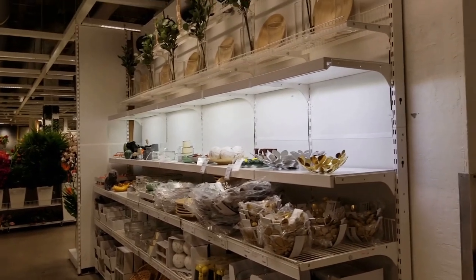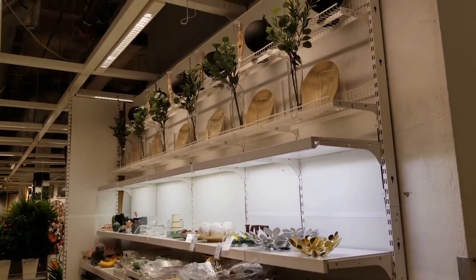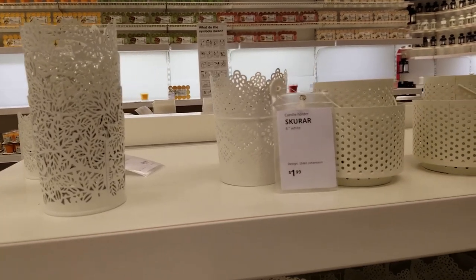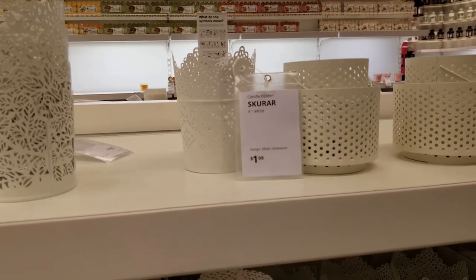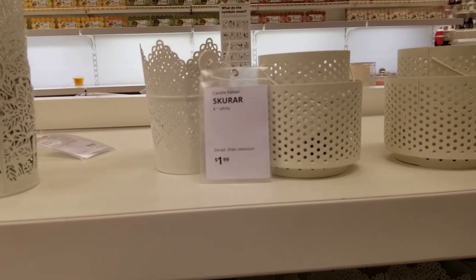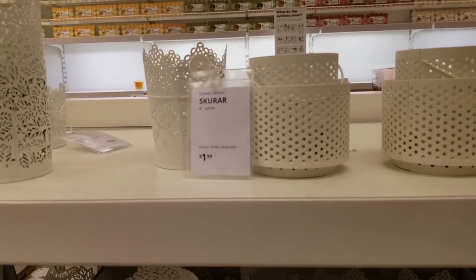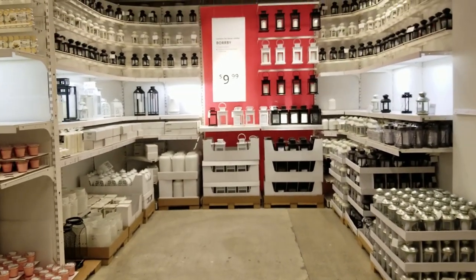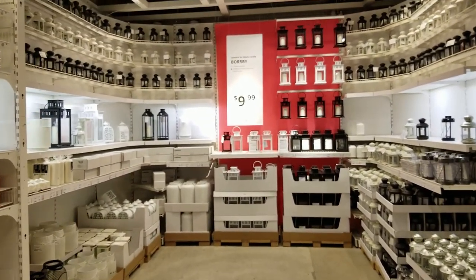I like using candle holders for plants, and again for sorting out tall things like brushes, scissors, utensils in the bathroom where you've got beauty supplies. So check out those options because once again, they're usually much more affordable than going in the larger storage areas.